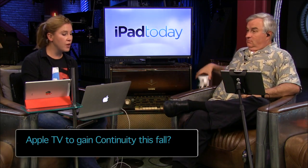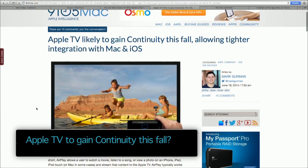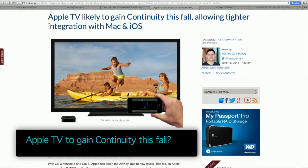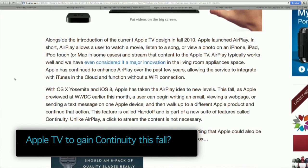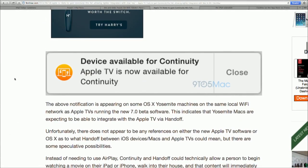Apple TV may gain continuity this fall. This is a report coming from 9to5Mac, and they don't know this for a fact or how it would work, except that some people who are, I believe, running OS X Yosemite have seen these notices saying device available for continuity. Apple TV is now available for continuity.